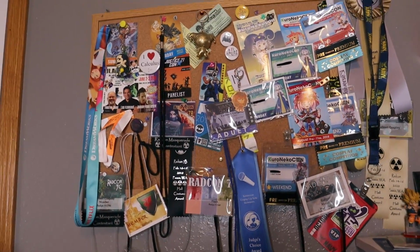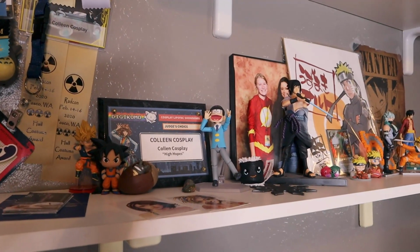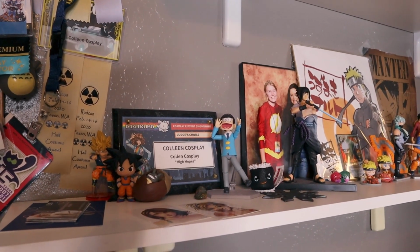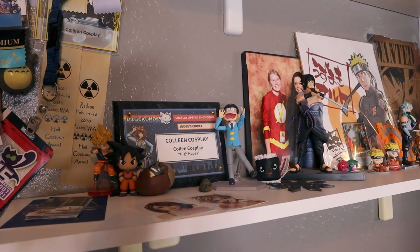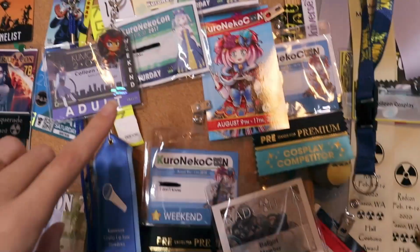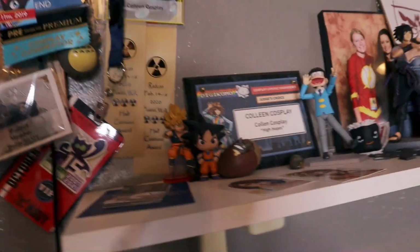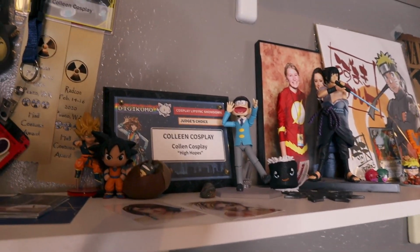And it's just crazy. So that's the bulletin board, and then moving over, I have the start of my figurines. Also, this is where I put anything that people give me at con. Someone gave me a rock, someone gave me a sushi, someone else gave me this lovely Katra. So they all go in the background, and you can see them in the background of my videos.